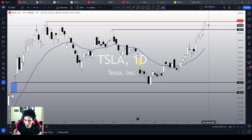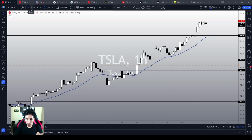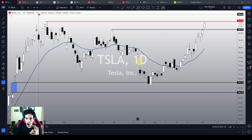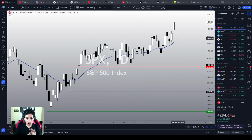Do we see a top signal? Of course not. There is no top signal on the 1 hour chart, on the daily chart, on the weekly chart, or on the monthly chart. We don't see top signals in any time frame over here. Now, on top of that, if we take a look at the indices over here, the S&P is just flying.